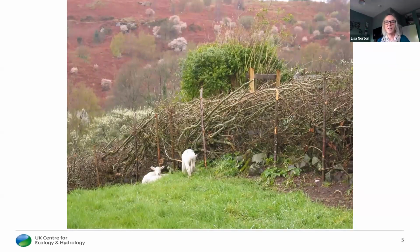This slide shows a fairly stock-proof hedge, which actually is quite useful for stopping those lambs popping through into another field. But generally, farmers are using fences to do that rather than hedges. So now there's less of a drive for farmers to be looking after hedges in the landscape. So I think that has made it really critical to keep a track on how hedges are doing.